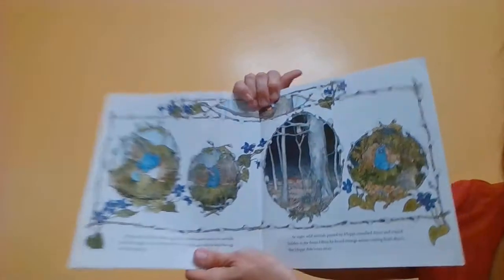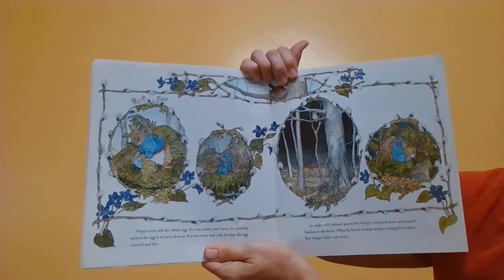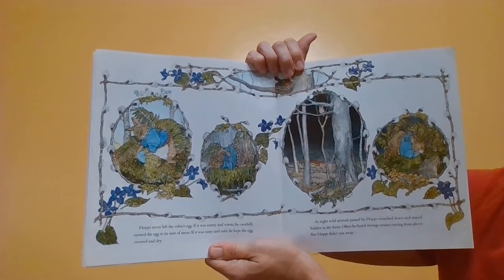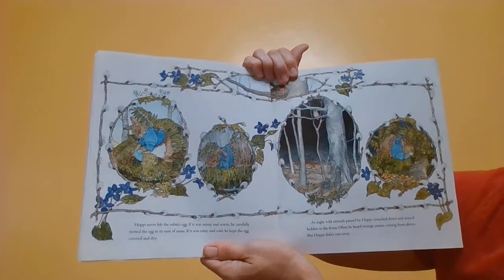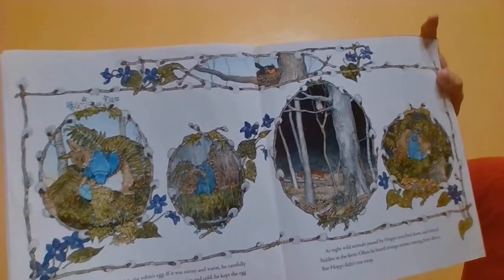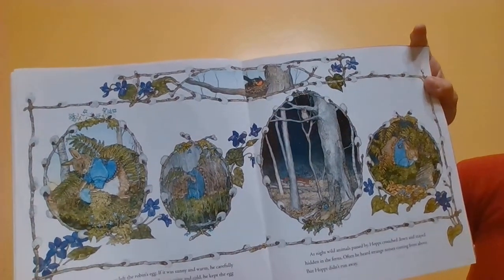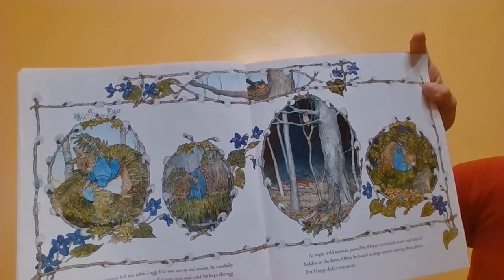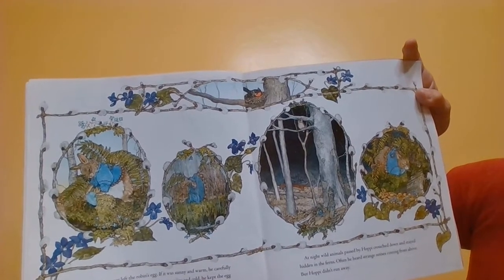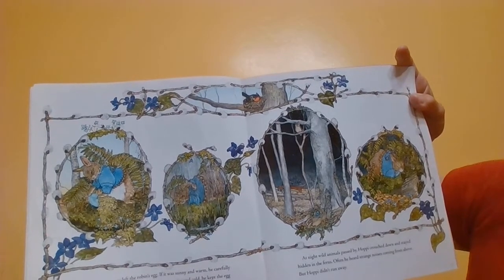Hoppy never left the robin's egg. If it was sunny and warm, he carefully turned the egg in its nest of moss. If it was rainy and cold, he kept the egg covered and dry. Aww. At night, wild animals passed by. Hoppy crouched down and stayed hidden in the ferns. Often he heard strange voices coming from above, but Hoppy didn't run away.